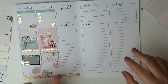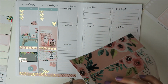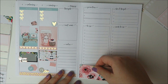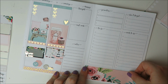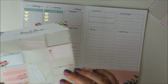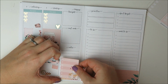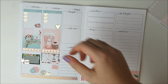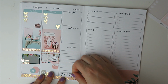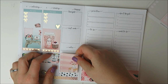And then I want to put the pretty bottom washi. We do have this bottom washi from the kit that's too pretty to go unused. So I'm gonna put that over here. Okay, very pretty. And then I want to decorate this side of the page. So we do have this extra little weekly ombre that I'm going to sneak in here. I think I'm going to take some of this washi at the bottom here. Put some of this.